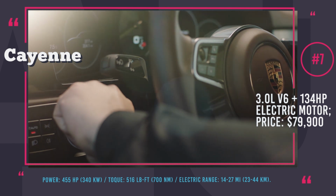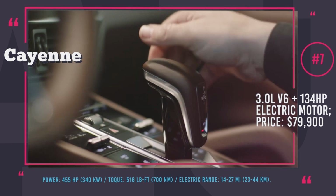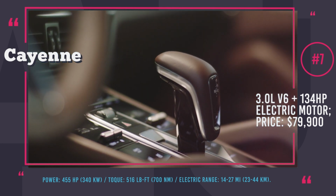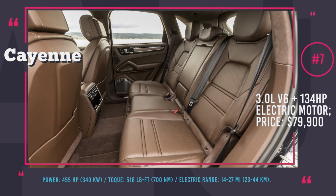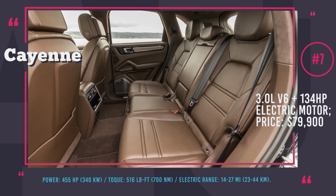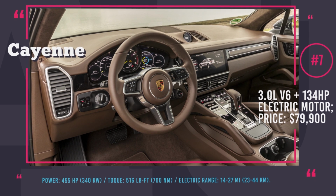Being a Porsche, the new Cayenne starts from almost $80,000, but comes packed with standard features, including smartphone connectivity, a 10-speaker sound system, My Porsche and Porsche Connect apps, dual-zone climate control, 12.3-inch infotainment, and a plethora of interior trimming options.